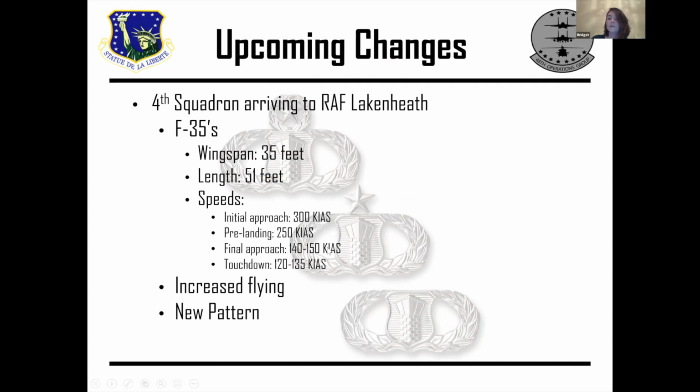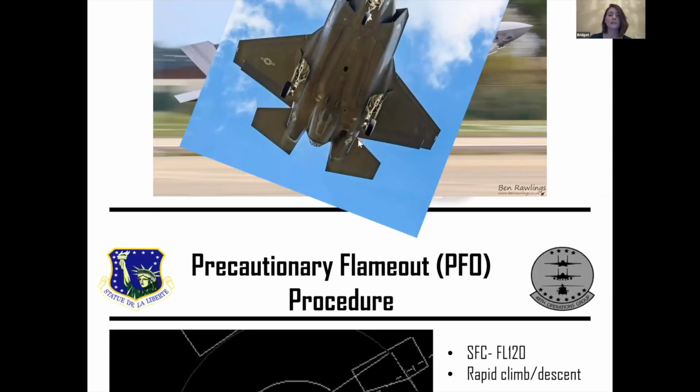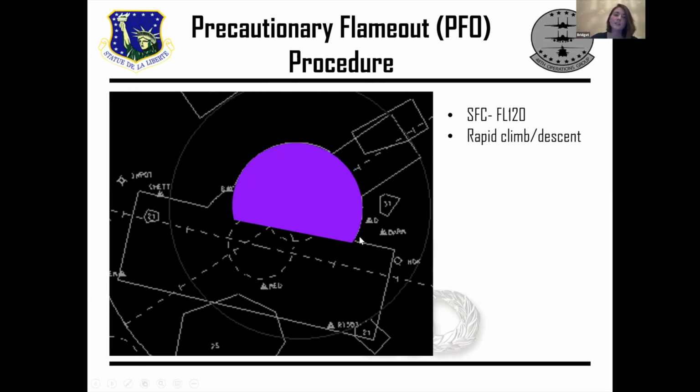So there's going to be a lot of increased flying within our area. And it also introduces a new pattern, because I know obviously one of the patterns that was shown earlier did go over our CMATZ. So the new pattern is the precautionary flame out procedure. Because F-35s are a single engine, they have to have a precautionary emergency landing to try to get a fire out for their engine. So this is the airspace that they'll be utilizing for this pattern.